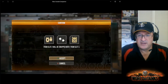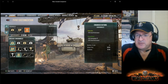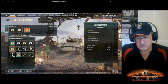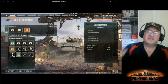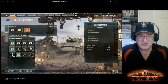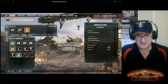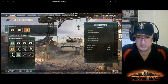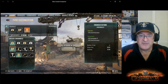This one, like I said, is plus 10% commander experience, plus 10% crew performance. And if you put this in another tank that's using the rations, like artillery, hit the A button and you'll get 30 seconds of improved aim. So if you play artillery, put rations on your artillery, because it will drop the size of the circle.